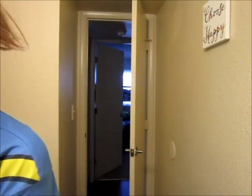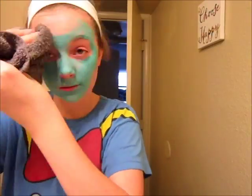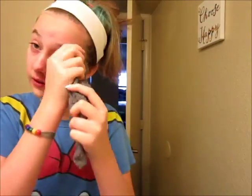Okay, so now that it's all dry, I just took a wet washcloth and I am scrubbing it off my face, but not too hard because I don't want to leave scratch marks or anything like that, until all of the blue is completely off.